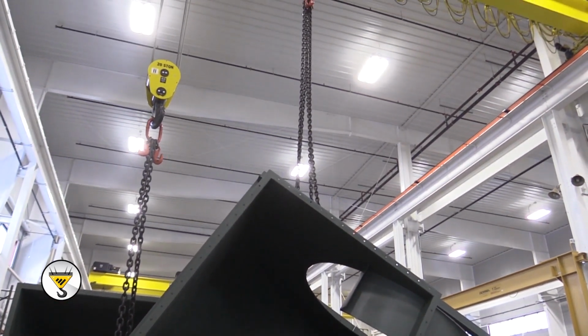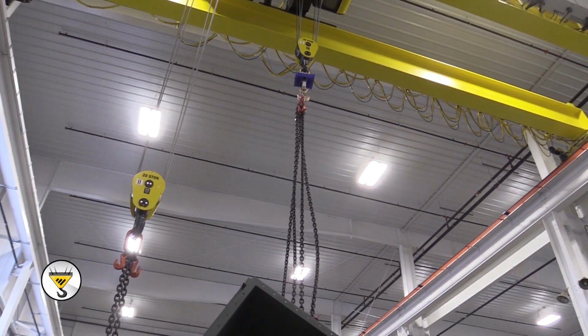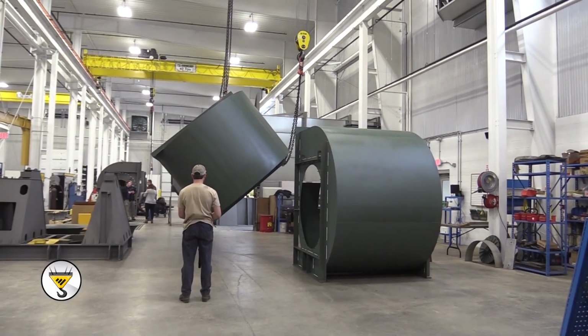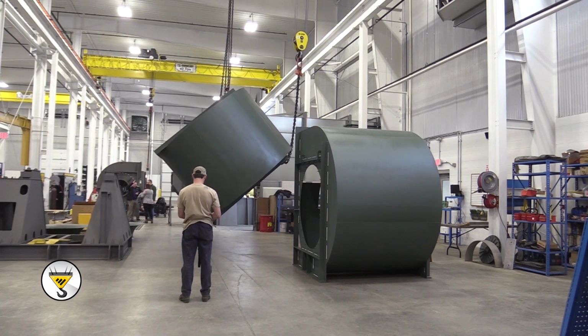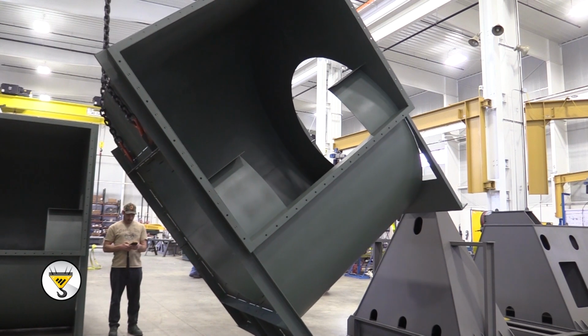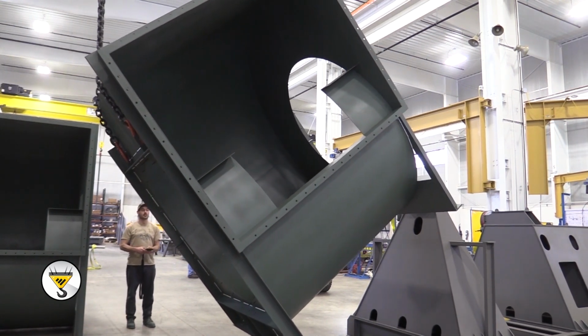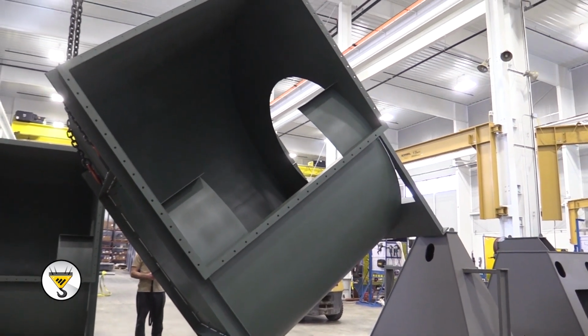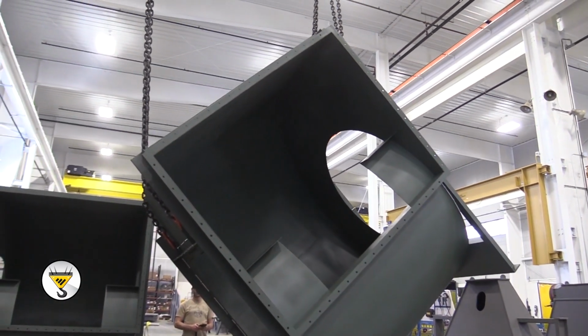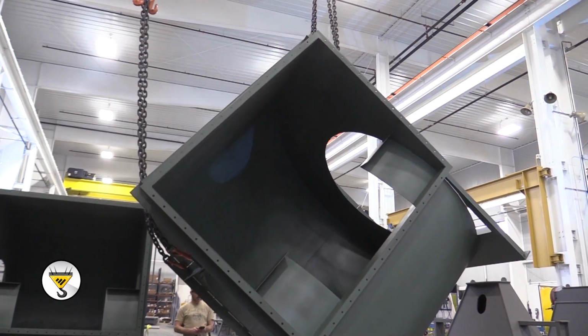So by getting the load turning hoists, it's very easy for us to rotate the fans. It's provided a much safer way for us to handle our product. In the past, we had to use a hoist in combination with maybe a fork truck or some other material handling device to rotate our product around, and now we're able to do it with a single crane with two hoists on it.